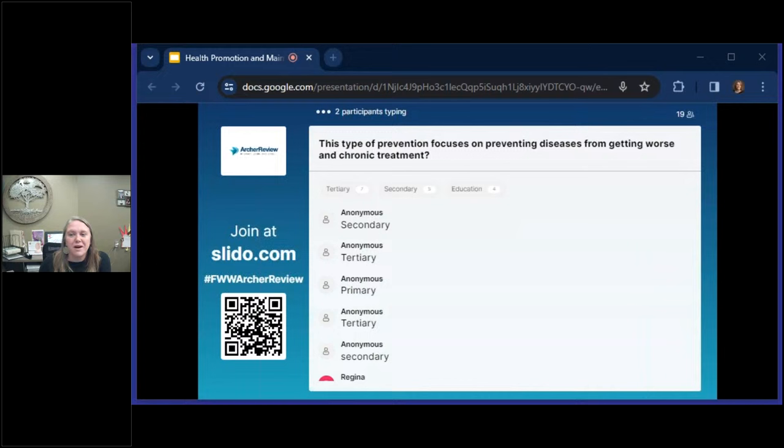Okay, so we talked about how primary is preventing it before it starts. In this case, we already have the disease and we are trying to prevent it from getting worse. This also involves chronic treatment. So what type of prevention is looking at preventing diseases from getting worse?